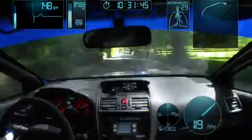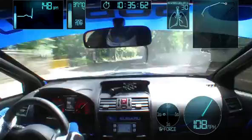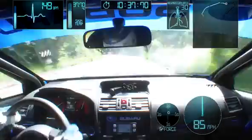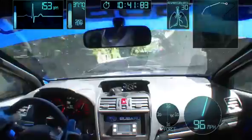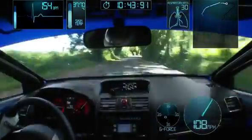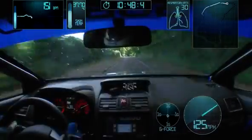Just back on the power, down 1 gear, and this really comes up on you quick. Down to 4th, in you go, and power. Now on the run in back into Ramsey. A lot of quite dodgy corners really, I'd say, and quite tricky if you get them wrong.